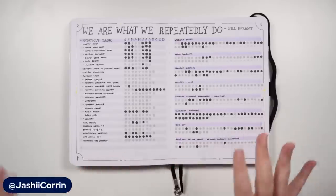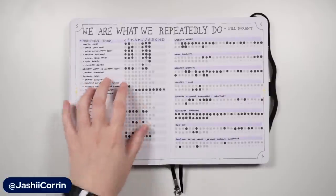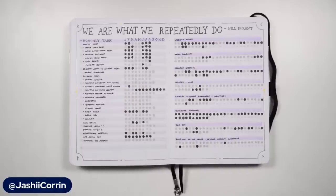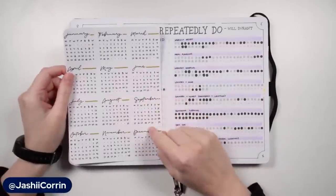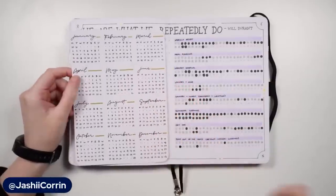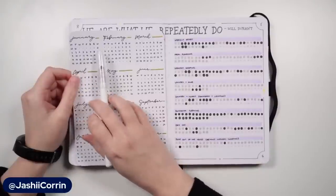So this guy here is my weekly habits tracker, so I can check off to say, have I been doing my weekly habits? These are monthly, these are weekly. In terms of the week numbers, we've got 52 week numbers in here, and these are related to this calendar in particular. This is how I number my weeks. The first full week of the year is the one that gets number one.